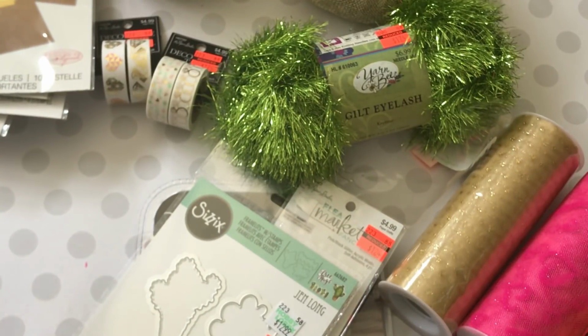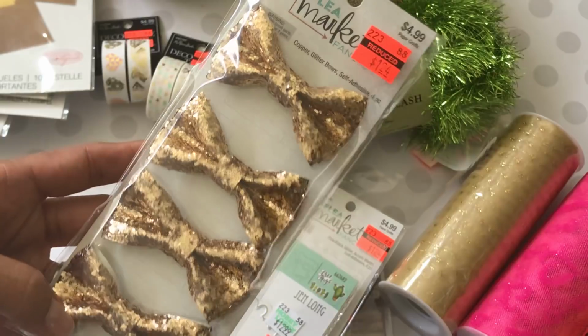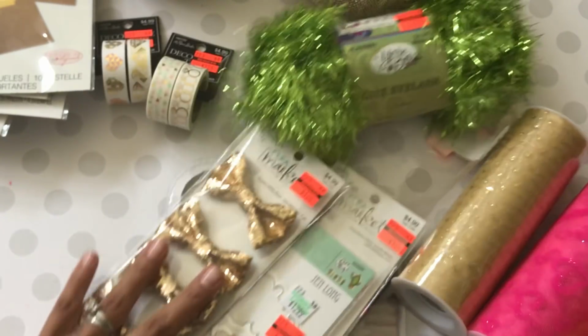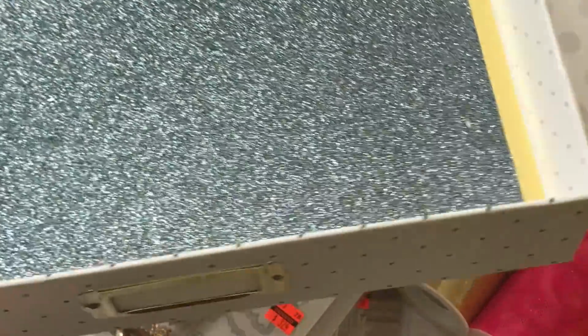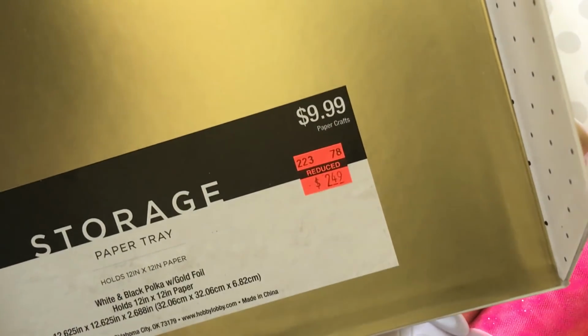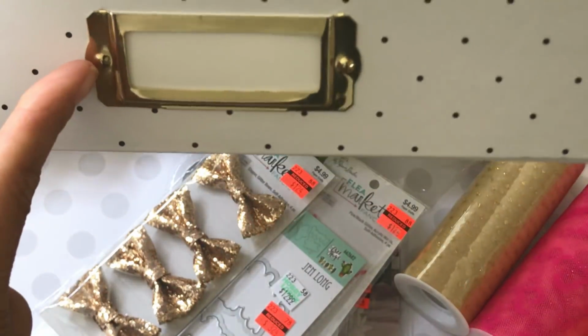And then last but not least, well, actually I have a couple more things. I picked up these bows. They were $1.74. I thought those were really pretty. I did find some of the storage. So I got one of these storage boxes. I actually got two, and they're gold on the inside. And there it is. It was $2.49, and it does fit 12 by 12 paper. So I thought that was really nice. And then you could also label it if you wanted to.